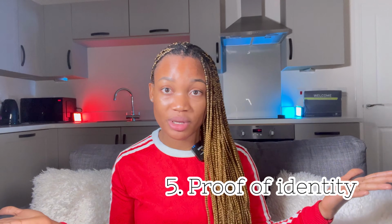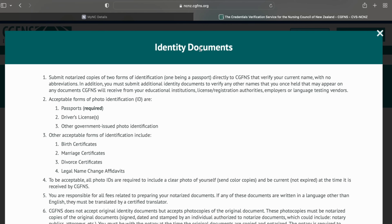So there was no need for me to prove anything other than showing them my registration with the UK. If you are not registered in these countries, please get your English test together before you start applying to the Nursing and Midwifery Council of New Zealand. The next thing you need is proof of identity. Of course, your passport is your best bet to prove your identity. It has your face, it has your name, it has every detail they need. So the bio data page of your international passport is what you need for proof of identity.